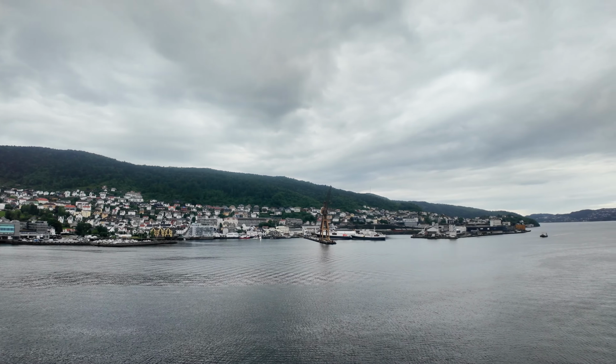I'm not really sure why I booked a scenic fjord cruising excursion when we've done so much fjord cruising on this ship. Bergen looks beautiful. The weather is definitely more overcast and cloudy, and although we are not expecting to get any rain today while we are here in port, I am bringing my rain jacket just in case, especially because we will be leaving the port area for this excursion.